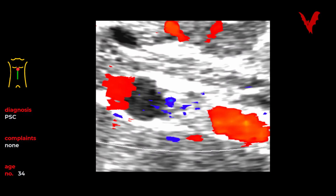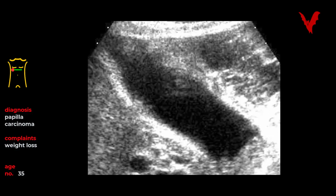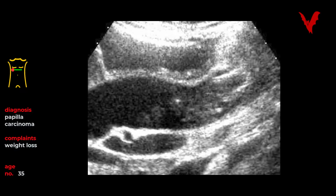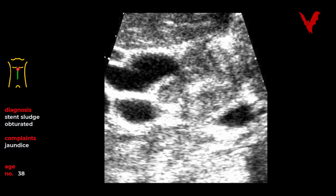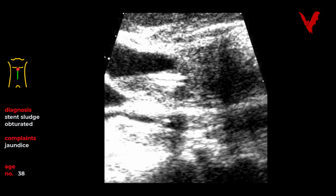Please note lymphadenopathy in Figure 33. Another papilla carcinoma with a distension is to be seen in Figure 35. The stent is not effective. Figure 37 shows an asymptomatic choledocholithiasis, and in Figure 38 it is another stent which is obturated by sludge.